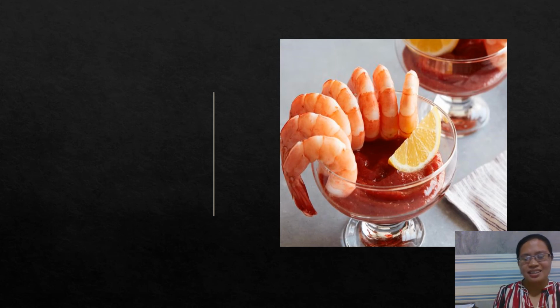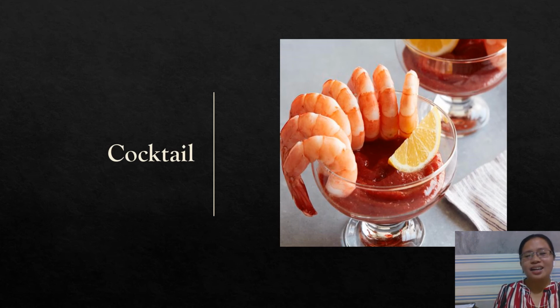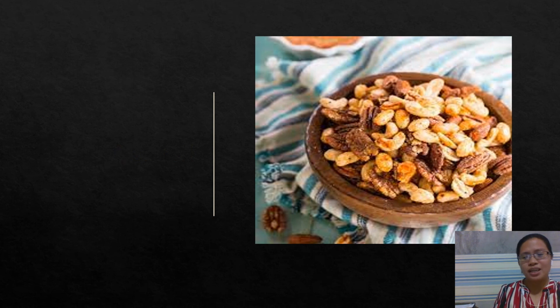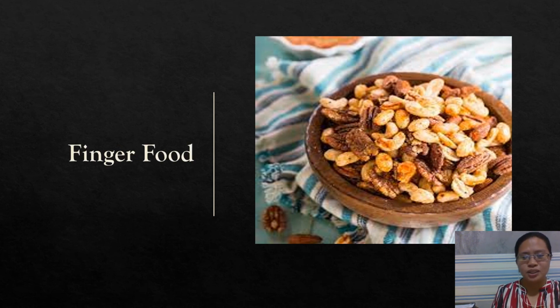Okay, next. Ano kaya yan? Tingnan natin kung mahulaan ninyo. Yes, correct. Cocktail. Ayan. Kasi as you can see, meron siyang shrimp and may something red sauce siya sa ilalim. Okay. Next picture, we have nuts. Anong classification niya? Yan, finger food. Tama ulit kayo.